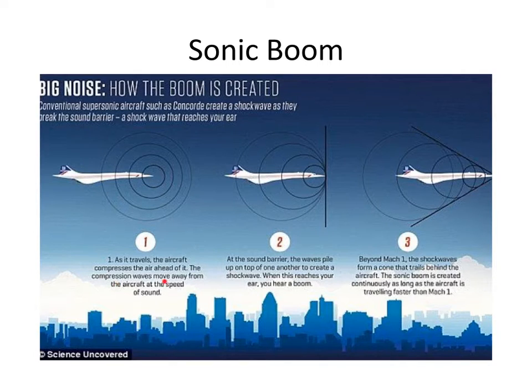Okay, so if we look here, as the aircraft travels, it compresses the air ahead of it. So if it's going very slowly, we won't get a lot of compression. But as the aircraft approaches the speed of sound, all these compressions bunch up in one location. So you're having all this sound created right here, and all that sound is bunching up right there. Then when this wave finally gets to the listener, perhaps that's you on the ground here in downtown Chicago, you hear a big boom because you're getting all that sound. It's building up all at once.